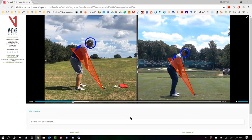Okay, let's start with Gary here. When he goes back, we can see that his club stays outside this line here, which is good. That's a good one-piece takeaway. Okay, when you do it, let's see what happens here. That looks pretty good there. You're definitely outside the line. All right, let's continue over here with Gary.